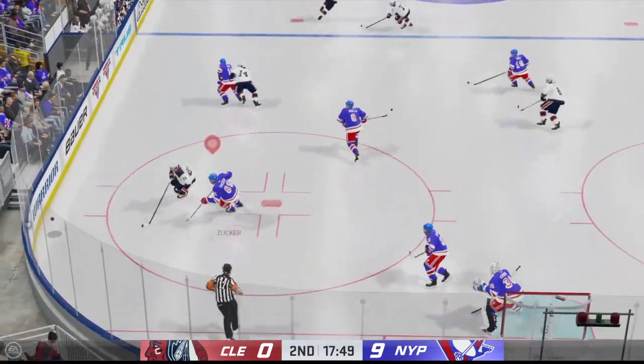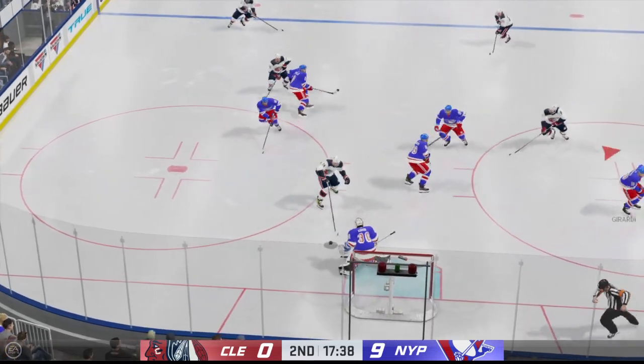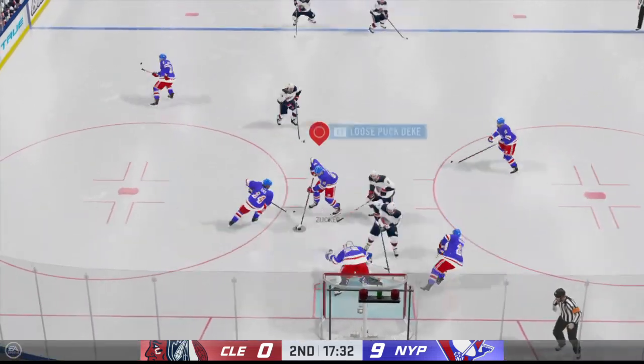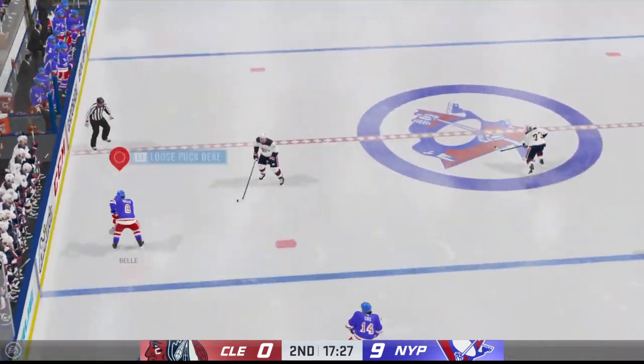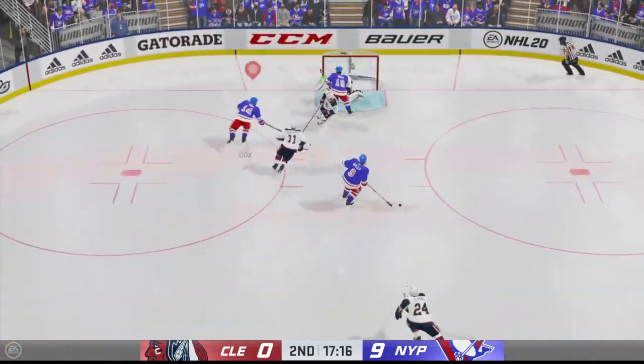The Penguins have it against the wall. And they go back on the attack in the offensive zone. And that one stopped. There's another stop. No time to take a breath. He made that first stop, and then the puck turned. He's got a stride. He scores.